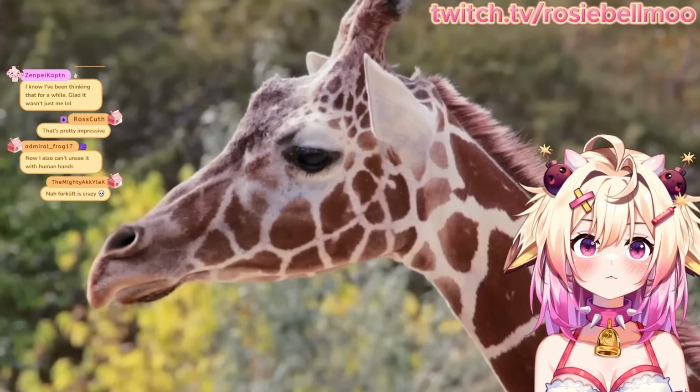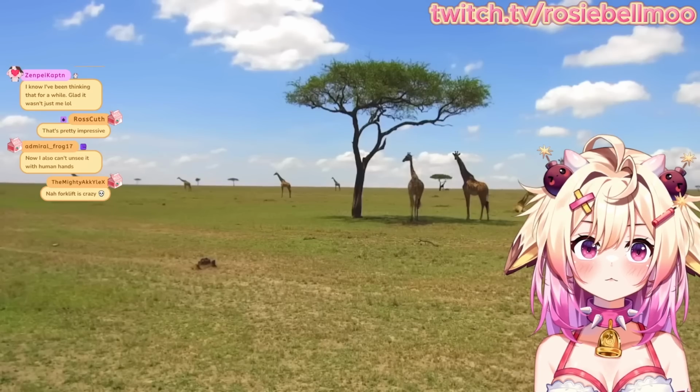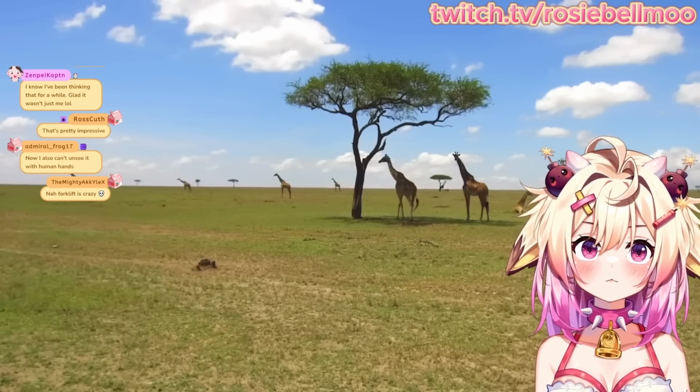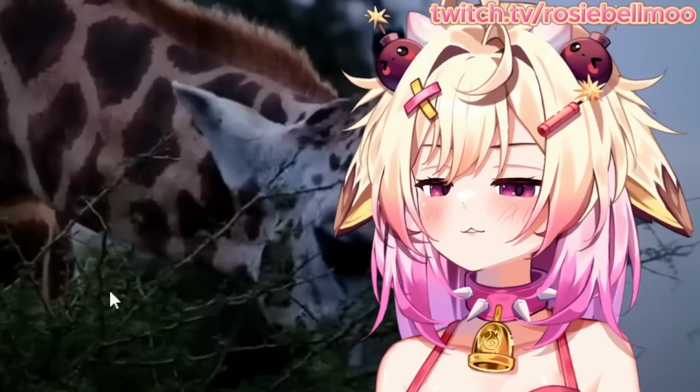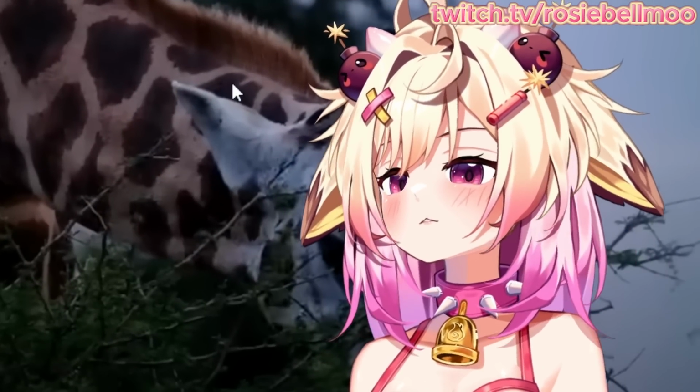Like the rest of its body, the giraffe's neck is covered in a unique pattern of spots, which it partially inherits from its mother. This remarkable camouflage makes the giraffe virtually invisible. Where are they? You don't know. Nobody knows. How am I supposed to know if there's a giraffe sitting there?